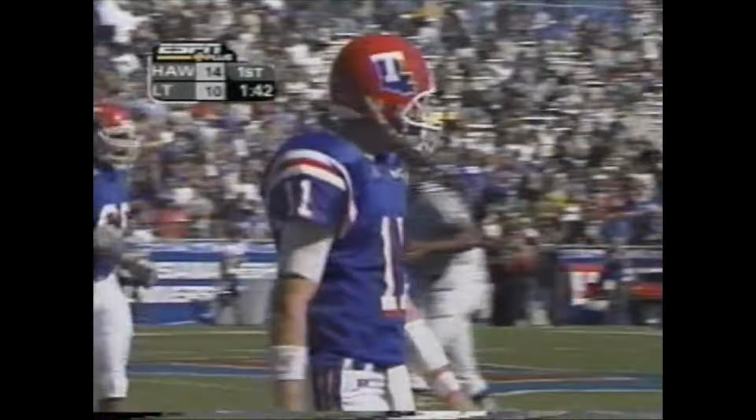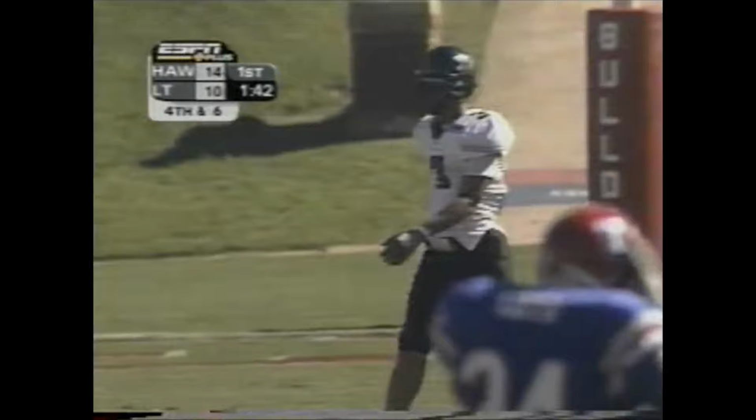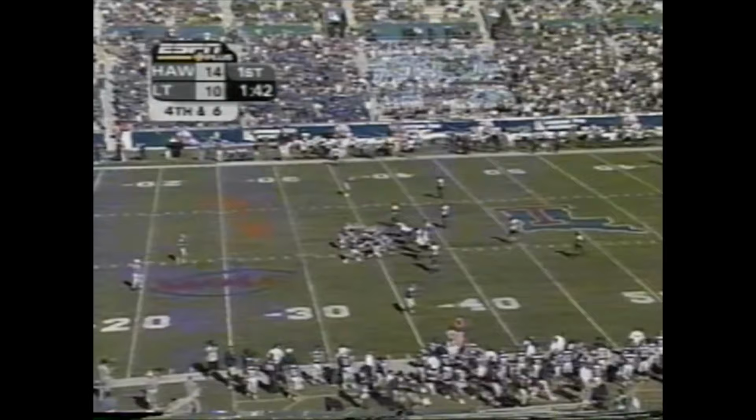This is one of those situations where Luke McCown has to set his feet and get something into the throw. He had his receiver down there early. If he could have found him a little earlier, it would have been a lot better. But in the end, set your feet and throw the football down the field.